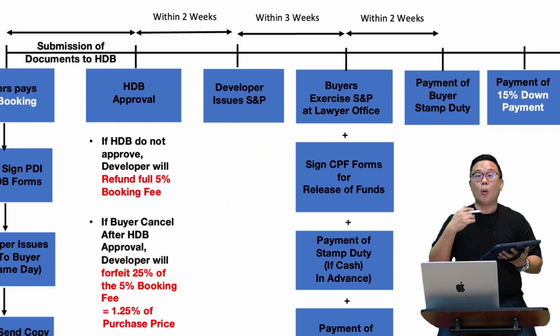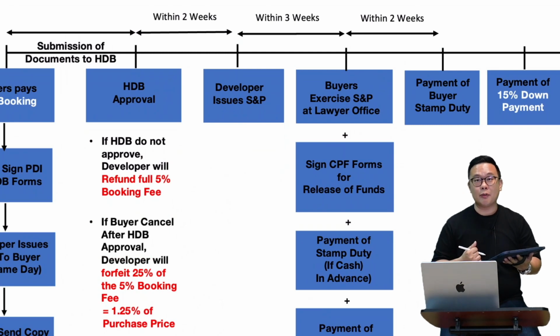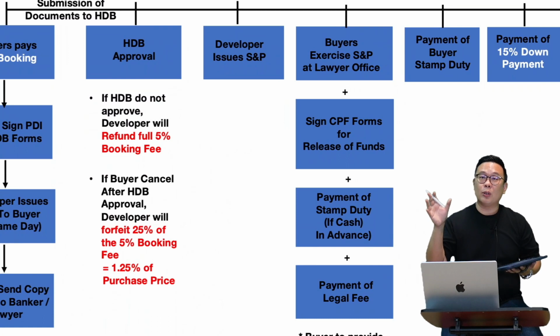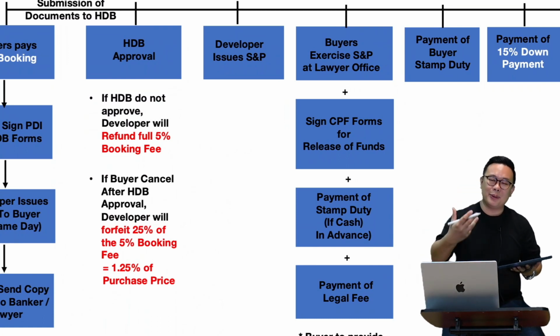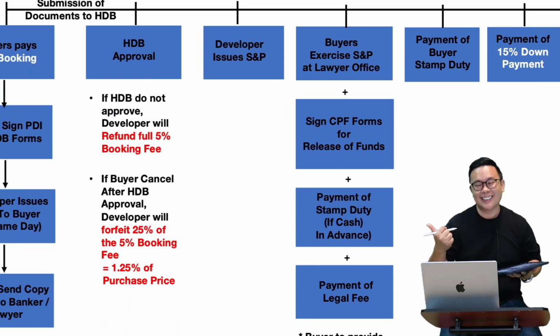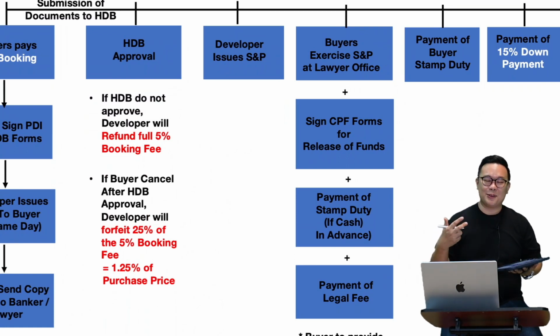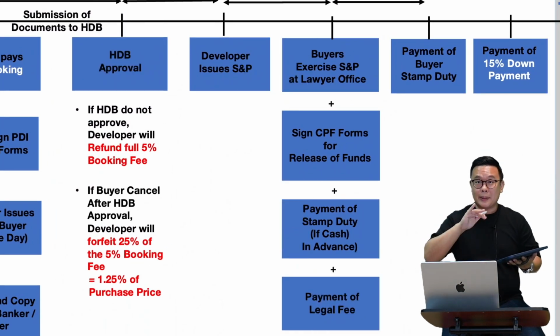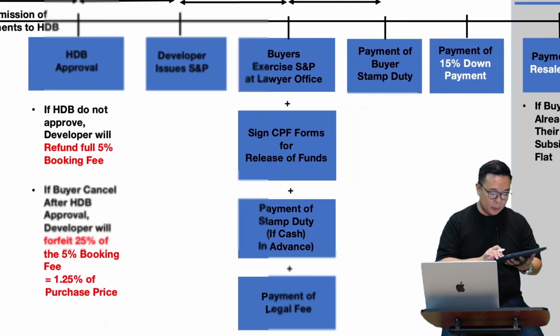Once the sales and purchase agreement reaches the buyer's law firm, buyer will have 3 weeks to exercise the sales and purchase agreement. When they go to the lawyer's office, during that time, they will also be signing forms for the release of CPF funds. They will also do the stamp duty payment. They will also need to do their legal fee payment, of course. Okay? So, this will be taking place in the 2 to 3 weeks following.